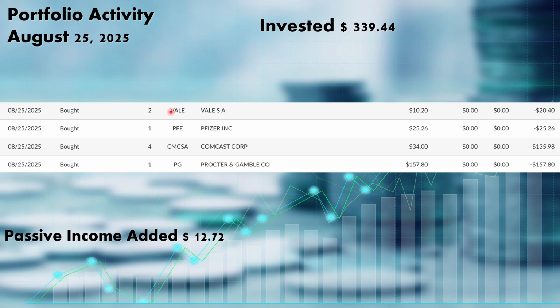This is also a foreign company out of Brazil. So there are some tax implications around companies like this whenever they pay dividends. If they are foreign companies and they pay dividends, you will either be responsible for the dividends, or in my case, my brokerage account takes those taxes out right away, so I don't have to worry about it.